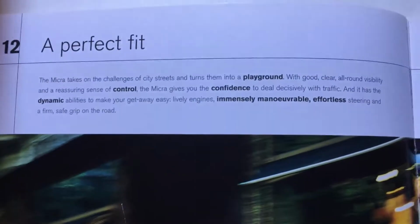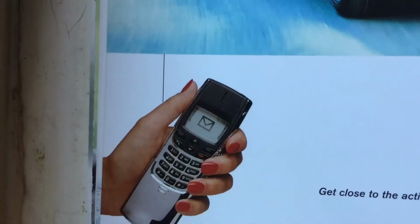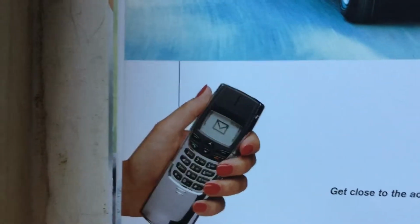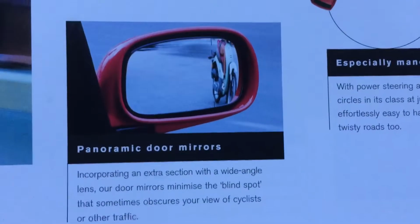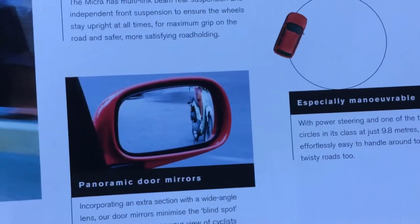So we'll go on here about the general manoeuvrability of the car. For some reason we've got a Nokia 8110, I think, in the corner, which was quite a trendy phone at the time. Some more shots of the vehicle. Also got a bit of features and explanation about the mirrors.